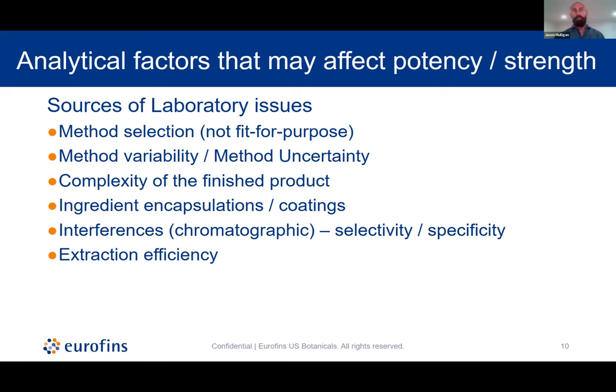The second would be method variability, method uncertainty. What's important there is that you have that. So let's say you're claiming 100 milligrams of an ingredient and the method has a 10% uncertainty. You want to avoid putting 90 milligrams in, right? So don't test into it and say, yeah, we're good, there's method variability. You would be okay from an FDA perspective, I think Larisa can correct me on that. But the point is to have integrity in what you're claiming and not input the amount that's going to align to the method variation or method uncertainty.